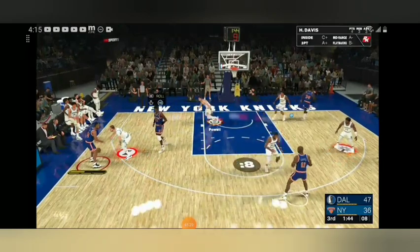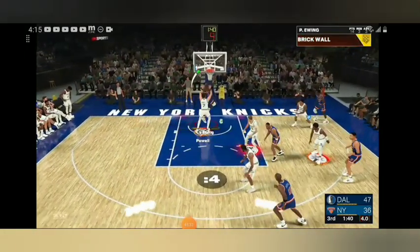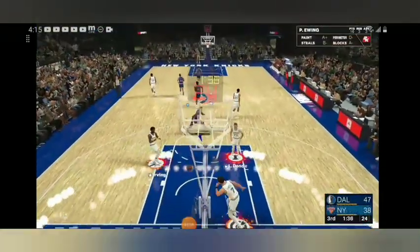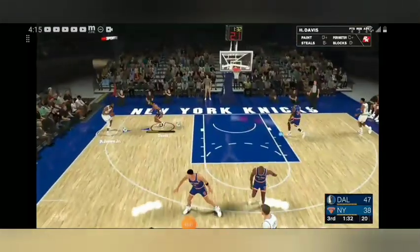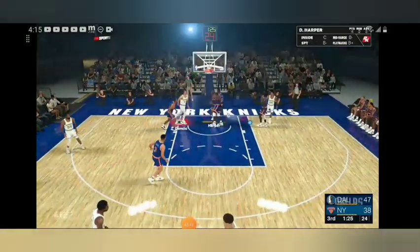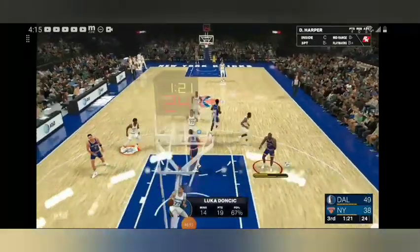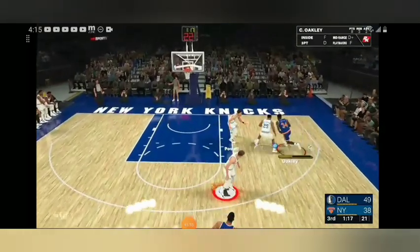Outside, Davis. 6 on the shot clock. Pass to Ewing. And that one falls, coming off of Davis's feed. Ewing's got 7 points here in this quarter. And how about the muscle inside from Ewing. Easily getting to wherever he wants to on that low block. And that one's good. Doncic flat out taking the game over, and there's no way he's going to give it up.